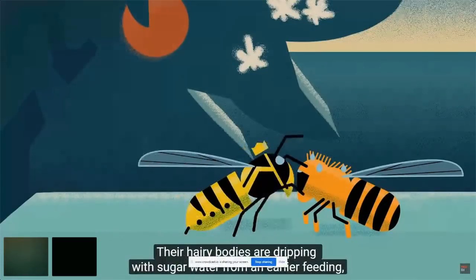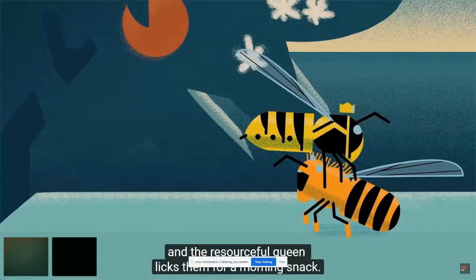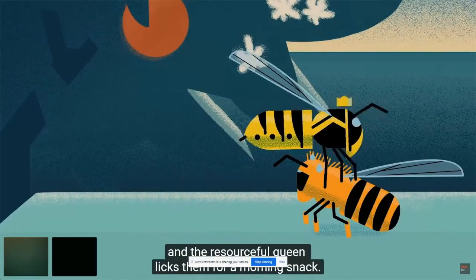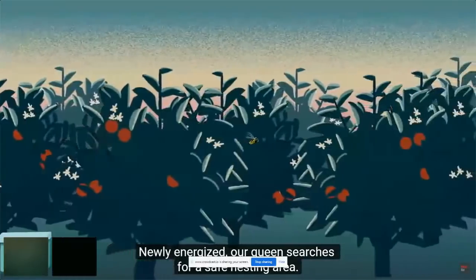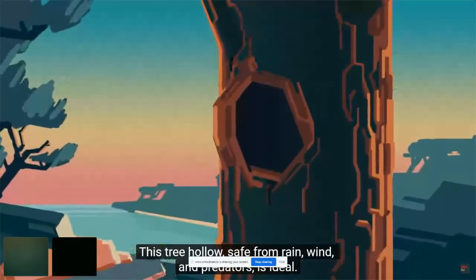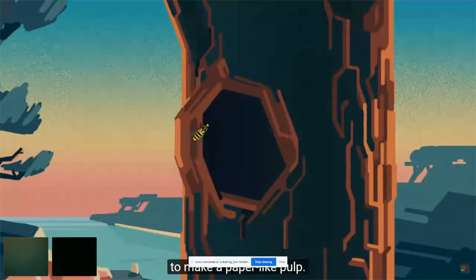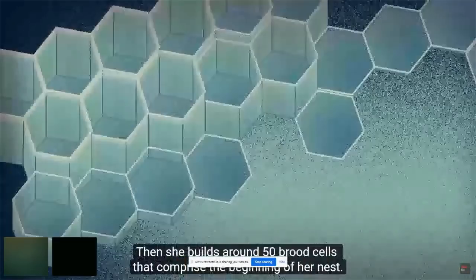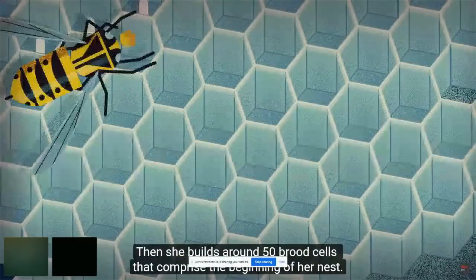Their hairy bodies are dripping with sugar water from an earlier feeding, and the resourceful queen licks them for a morning snack. Newly energized, our queen searches for a safe nesting area. This tree hollow, safe from rain, wind, and predators, is ideal. She chews the surrounding wood and plant fibers to make a paper-like pulp.